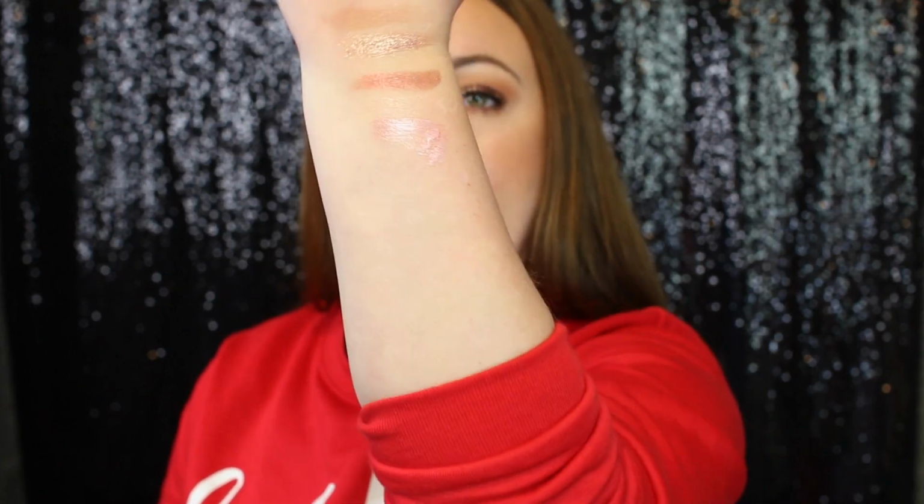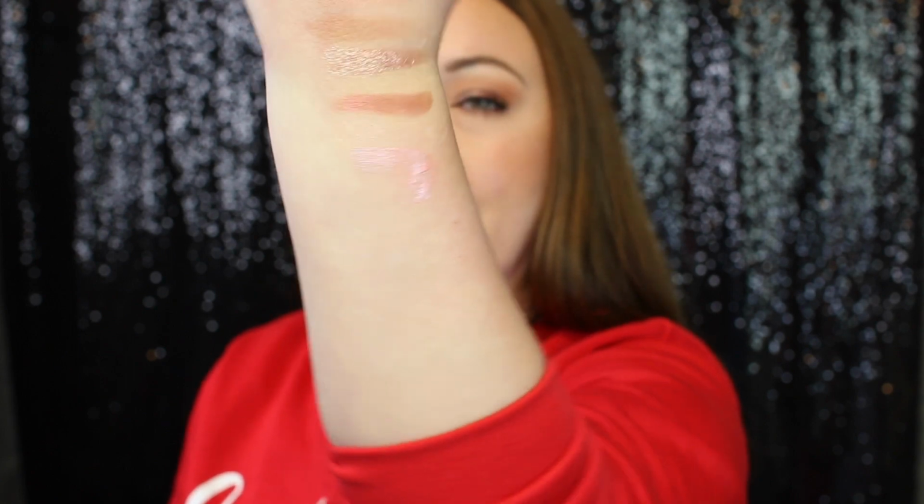I'm going to swatch this lip gloss. So this was the pink with iridescent shifts. Let's see if we can see it. Oh, wow. It's actually really, really pretty. I don't know if the camera is going to pick it up. That's a really pretty shade.